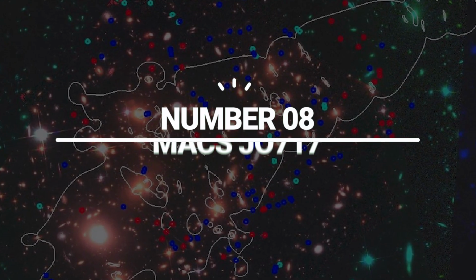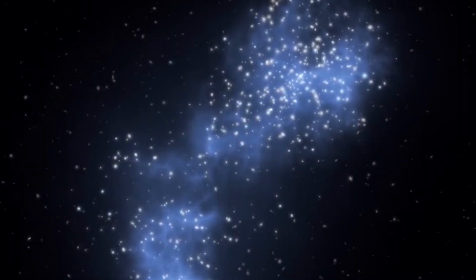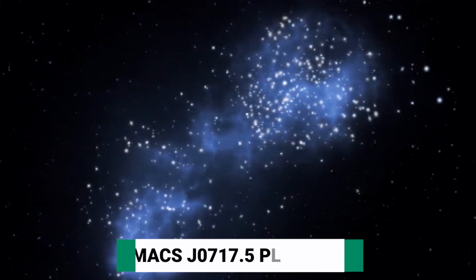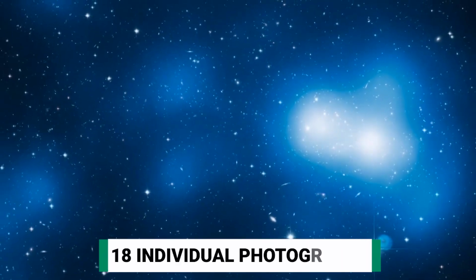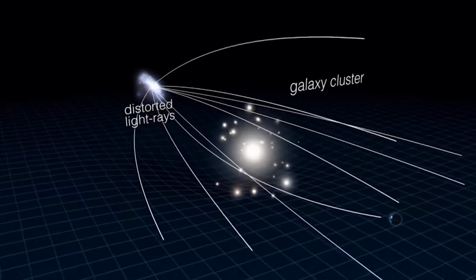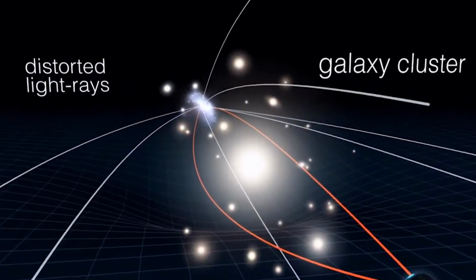Number 8. MACS J0717. An extraordinarily expansive image of the galaxy cluster known as MACS J0717.5+3745, as seen by the James Webb Telescope. James Webb pieced together the massive panorama by using 18 individual photographs. Scientists have discovered a filament of dark matter that extends from the center of the cluster through an examination of the gravitational effects that are induced on the background galaxy light.